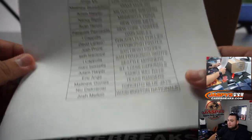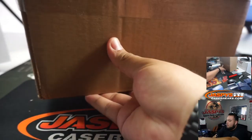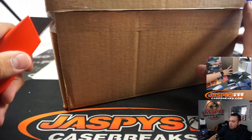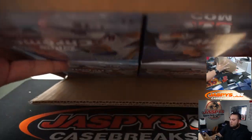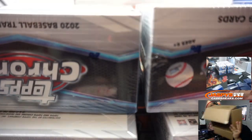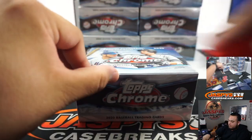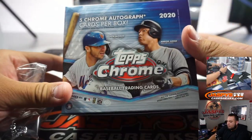And last one, Mojo David, getting the Phillies. So here is Jumbo Edition. Two top players for each team in New York: Pete Alonso, and then you got Aaron Judge.